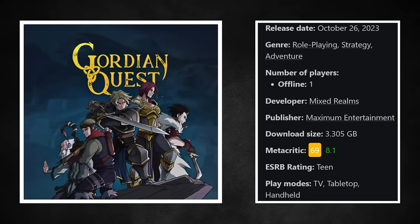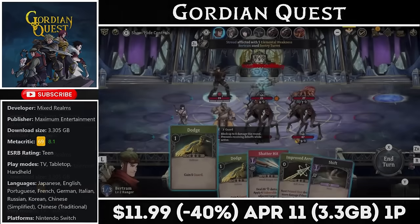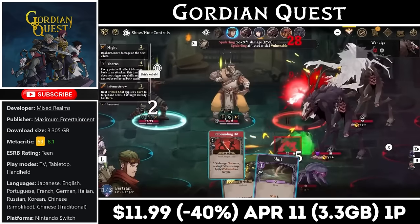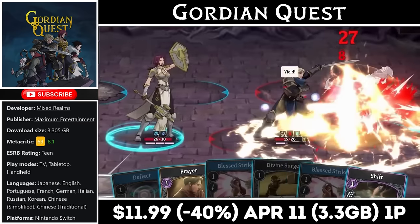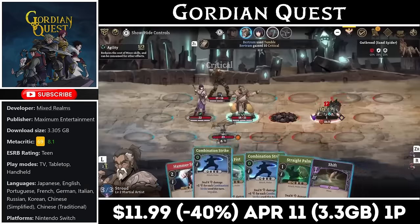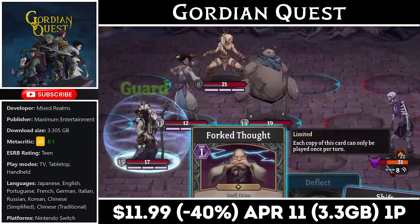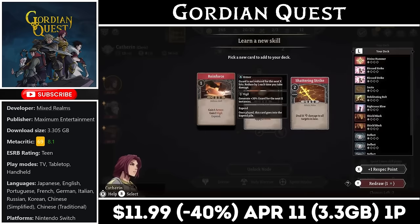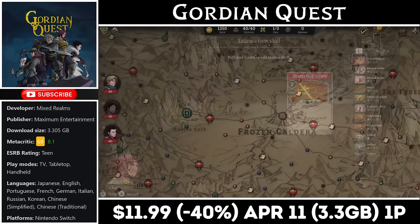Gordian Quest is a single-player strategy RPG with deck-building elements added in. It offers a ton of replay value, and you are rewarded the more that you play. The download comes in at about 3.3 gigs, and they offer a few different game modes, such as the campaign or adventure mode, and they do give you a couple of difficulty options as well, for those that find these games to be a little on the tougher side.